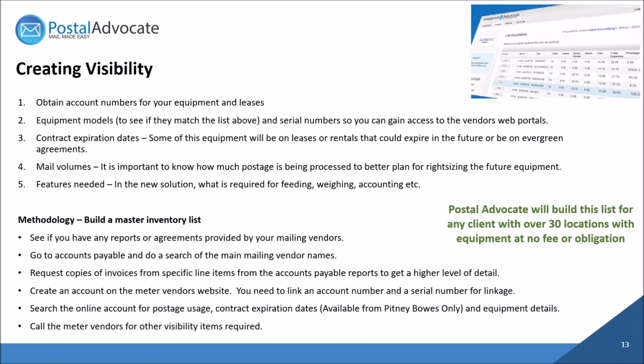You need to figure out your contract expiration dates. You may have contracts that don't expire until 2025, beyond this deadline. You need to talk to your vendors about what options you have to make sure you're not paying remaining balances on those. You need to know the mail volumes being done at each of these offices to make sure that you're right-sizing this appropriately. And then what features do you need in these new solutions?